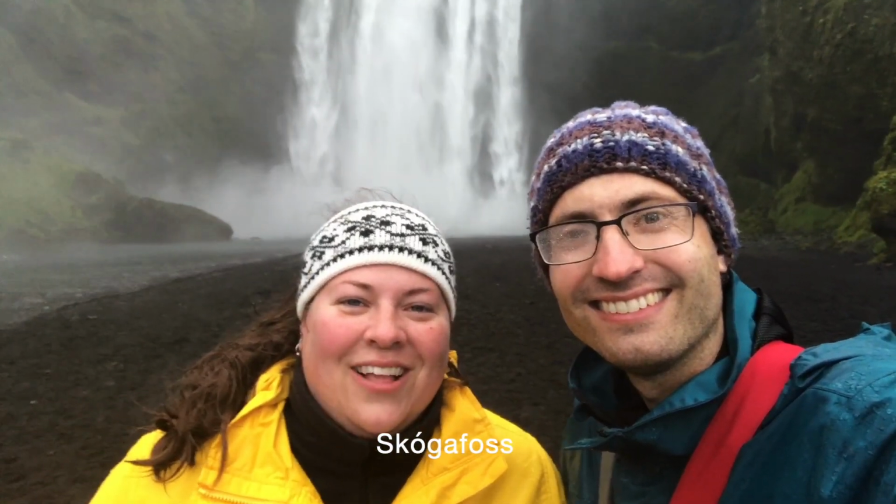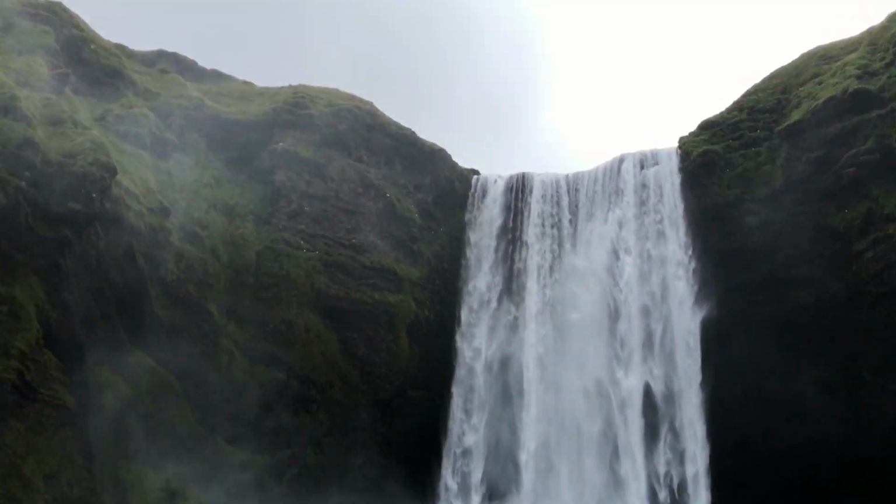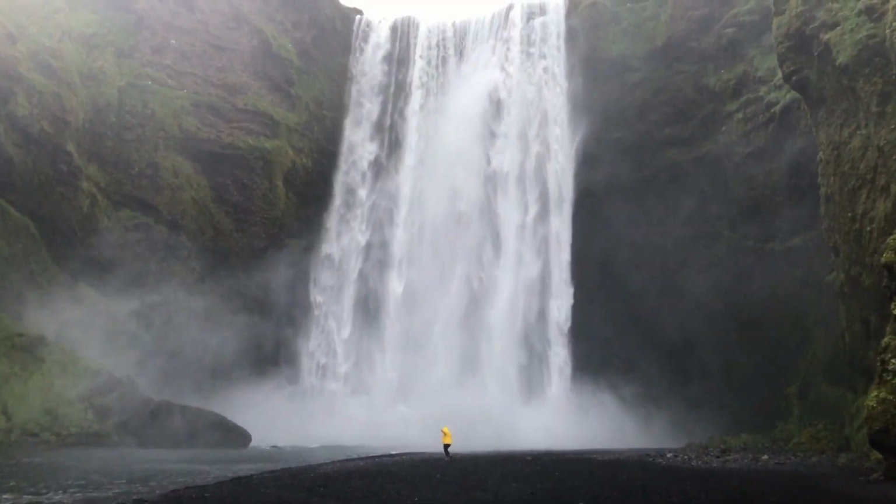We're at Skogafoss, one of Iceland's most popular waterfalls. And we have the place to ourselves. This particular waterfall was featured in the movie Walter Mitty, and it's been in a lot of other things as well. There's a great hike to the top of Skogafoss, but we were short on daylight and the rain was really coming down, so we saved that for our next visit.